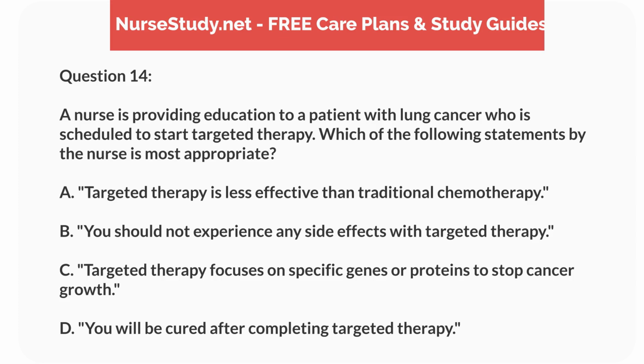Question 14. A nurse is providing education to a patient with lung cancer who is scheduled to start targeted therapy. Which of the following statements by the nurse is most appropriate? A. Targeted therapy is less effective than traditional chemotherapy. B. You should not experience any side effects with targeted therapy. C. Targeted therapy focuses on specific genes or proteins to stop cancer growth. D. You will be cured after completing targeted therapy.